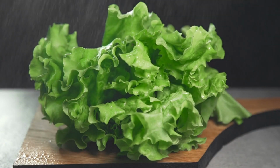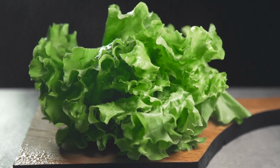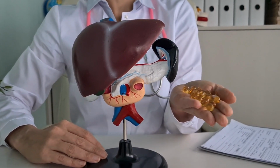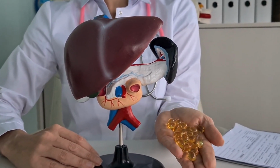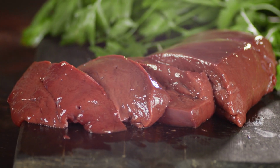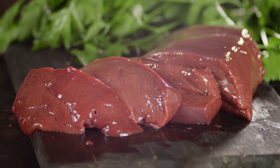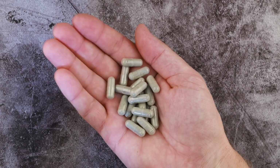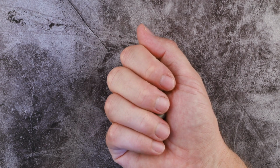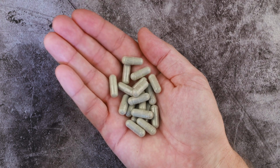Nutrients. Leafy greens are rich in vitamins A, C, and K, folate, iron, and magnesium. These nutrients are essential for maintaining various bodily functions, including a healthy liver. Vitamin A helps with liver cell regeneration, vitamin C supports the immune system, and vitamin K is vital for blood clotting and bone health. Folate is crucial for DNA synthesis and repair, iron is essential for red blood cell production, and magnesium is important for numerous biochemical reactions in the body.